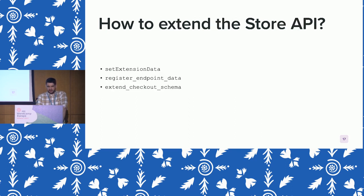Extending Store API, we have set extension data. That is how your front end code can let the request that's about to happen know what data to send. Register endpoint data lets the back end know what to expect. And extend checkout schema is a function in our project where we actually do that work. Register endpoint data is what we use to tell the Store API what data to expect.